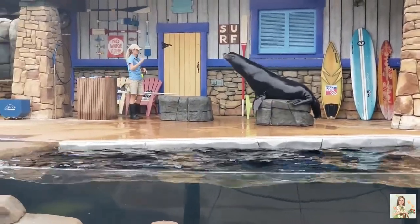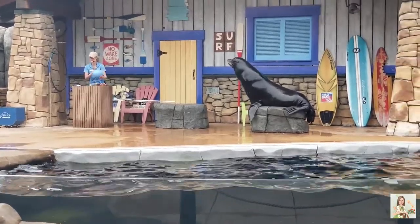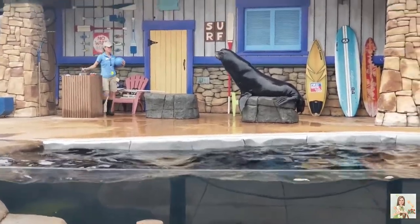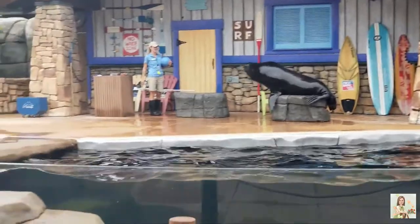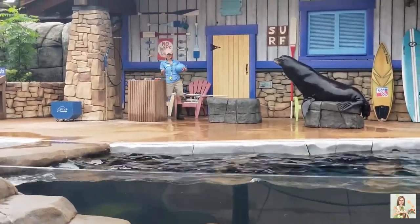Nice work, buddy. Now, something else you may notice about Robbie is a little bit harder to see. It's on the side of his face. Robbie has extremely fine and sensitive whiskers, just like all sea lions. And these whiskers allow sea lions to sense the vibrations of fish moving through the water as they hunt.